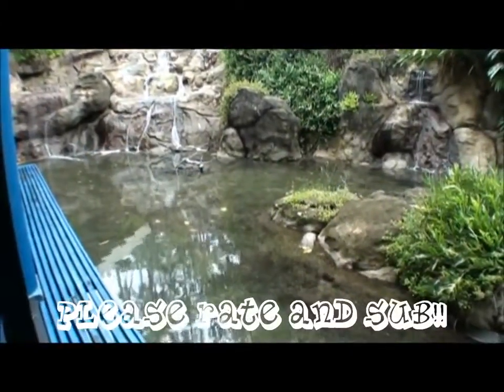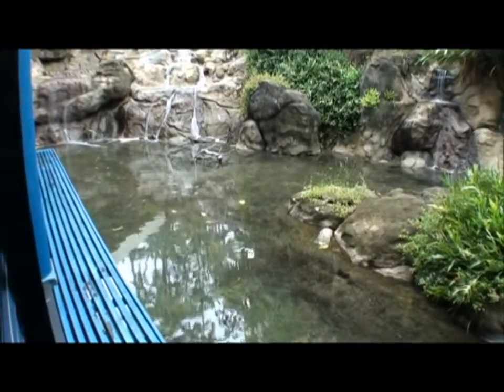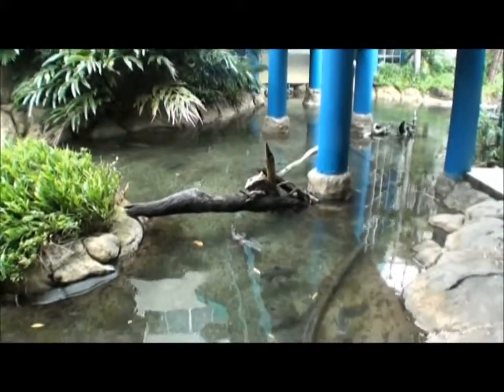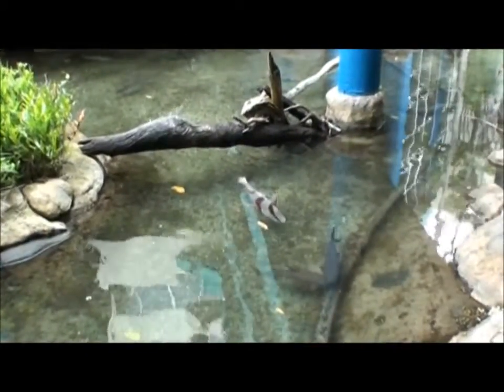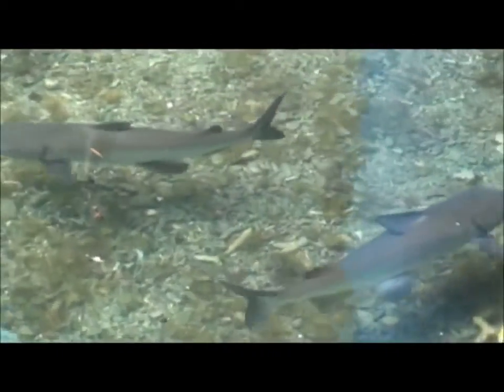We're at Daydream Island and this is the estuary pond. Big lagoon system that interlinks through the resort. Although they've got a red emperor in here, but anyhow, he's a nice size one. A few catfish.